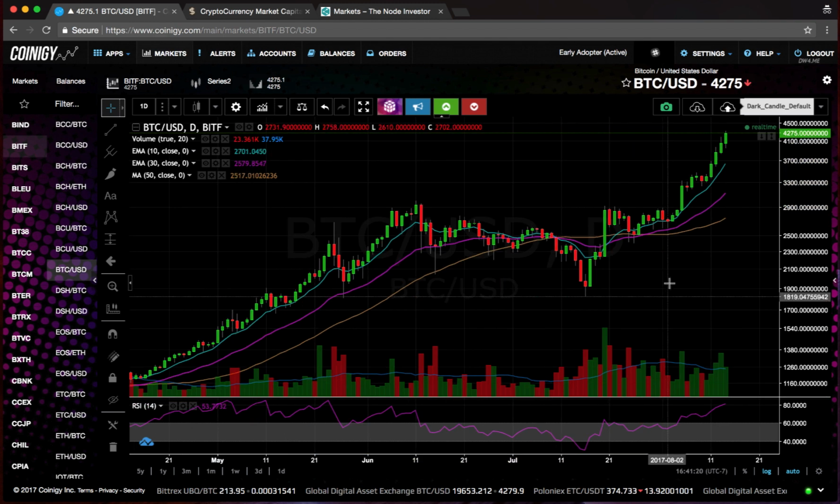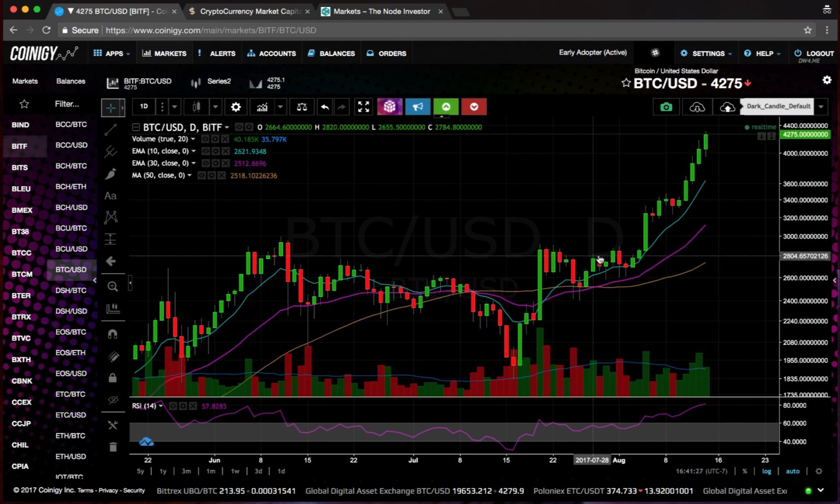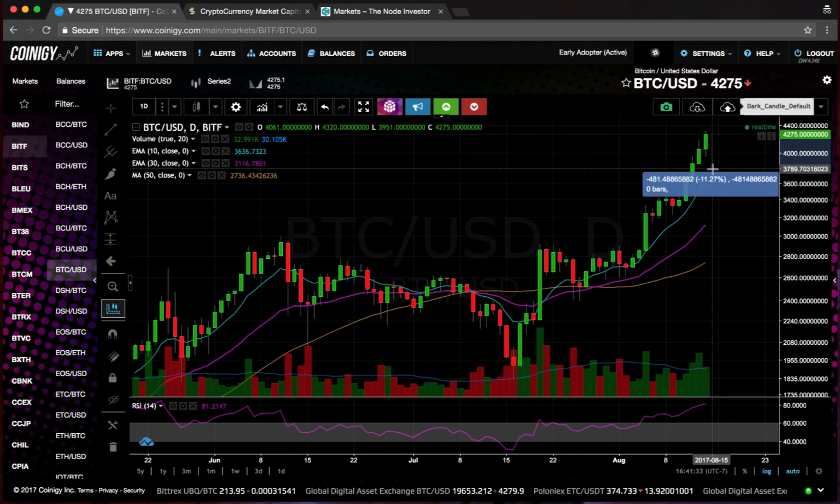Will we get it? Who knows? Maybe we run to 4,500 or so and maybe pause there. If we get a pullback or a little bit of a pause here, it's not going to be surprising to see Bitcoin fall at least to the 10 EMA, which right now is all the way down here. But even a 10, 15% pullback would not be unusual.